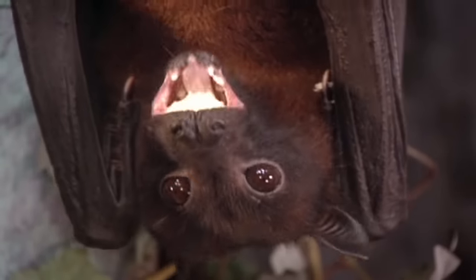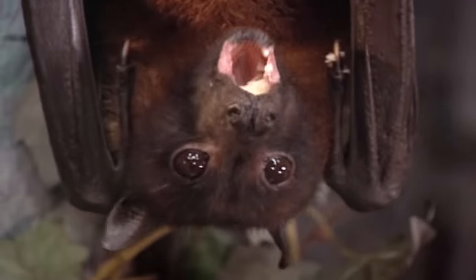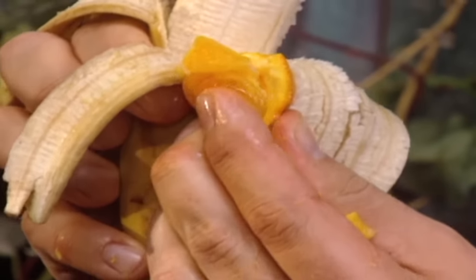I wonder how much fruit it takes to make a flying fox Vookie. You want any more? No, I think he's Vookie, Martin. You're right. And we figured out what it takes to make a flying fox Vookie. One grape, a big bite of banana, and some orange juice.